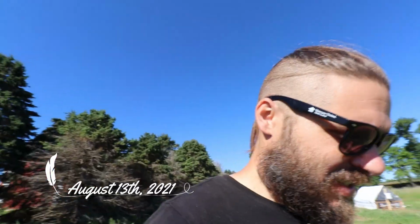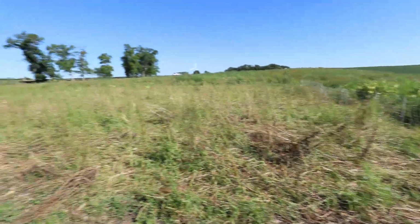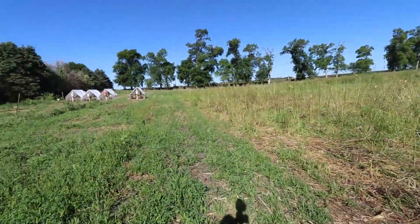Last night, I moved the sheep fairly successfully. I wasn't chasing them all over the place this time. They kind of seem to have figured out the program now. But this is what we moved them from. So everything up to this fence here, and then, oh, I don't know, down 100 feet.